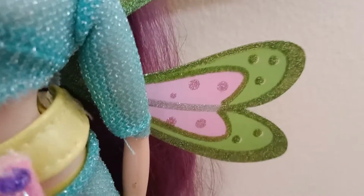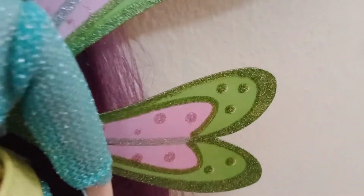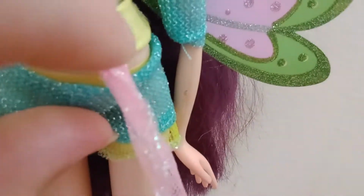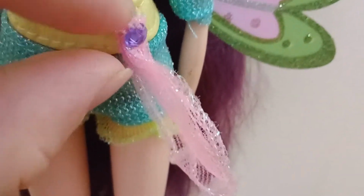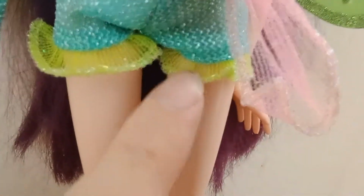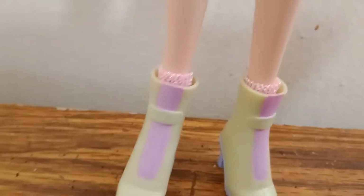And then here she's got this lime green kind of like faux leather belt with this pastel pink organza, and then another purple little jewel to emulate the top part of her shorts. And then she's got these little seafoam green shorts that have lime green organza as the little ruffles of her shorts. And then we're gonna go down to her little shoes.